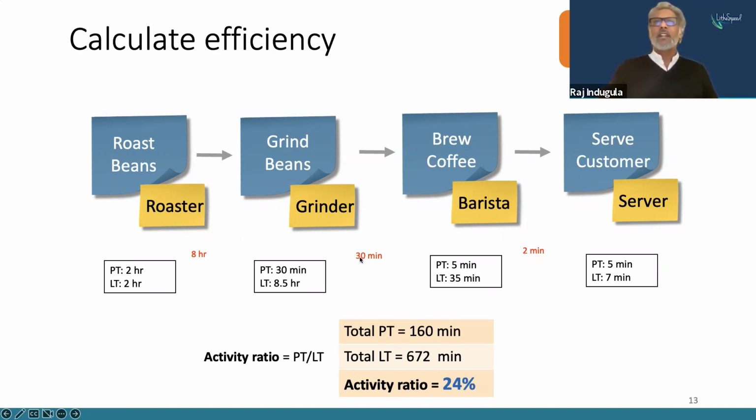Between grinding and the brewing, 30 minutes doesn't seem like a big deal. Maybe we can do something there. But what a value stream map does is provide visibility into where the inefficiencies or the bottlenecks are. It can't necessarily solve the problem for you, but as Randy and the others are talking about this, at least it exposes the bottlenecks, and then we're all intelligent, creative people. We can come up with any number of ideas to then subsequently mitigate that problem. So hopefully this simple illustration gives you a sense of how to build a simple value stream map.